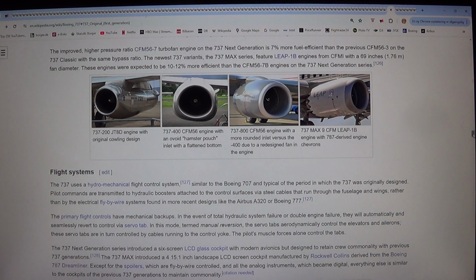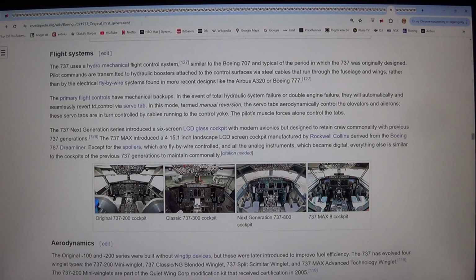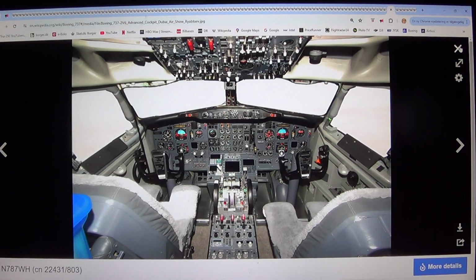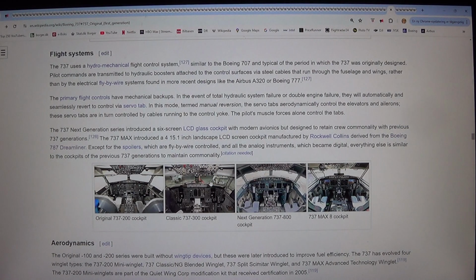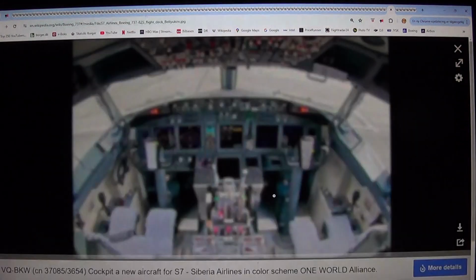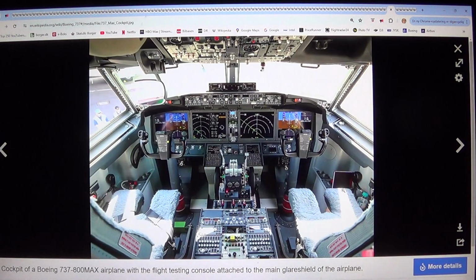Flight Systems. The 737 uses a hydromechanical flight control system, similar to the Boeing 707 and typical of the period in which the 737 was originally designed. Pilot commands are transmitted to hydraulic boosters attached to the control surfaces via steel cables that run through the fuselage and wings, rather than by the electrical fly-by-wire systems found in more recent designs like the Airbus A320 or Boeing 777. The primary flight controls have mechanical backups.